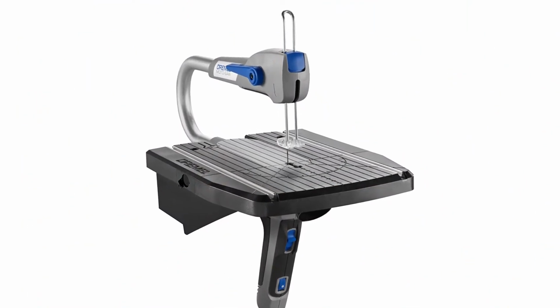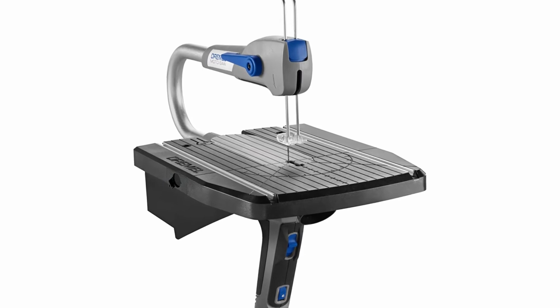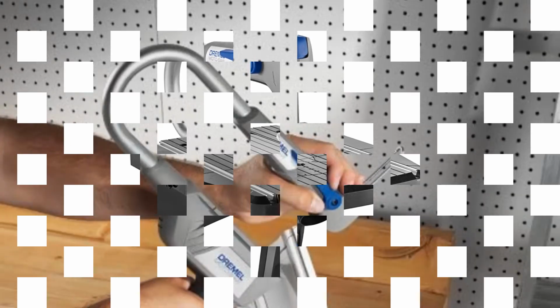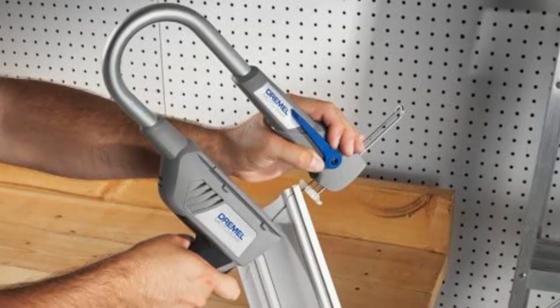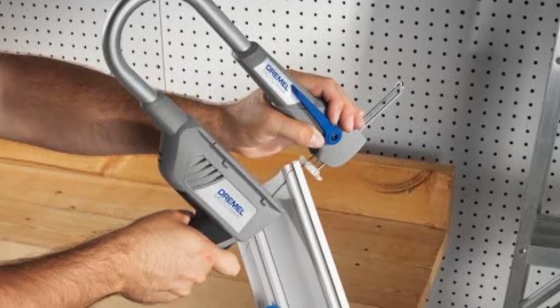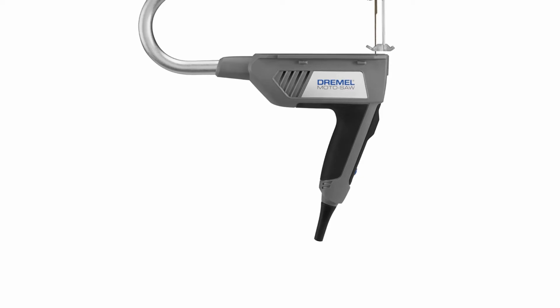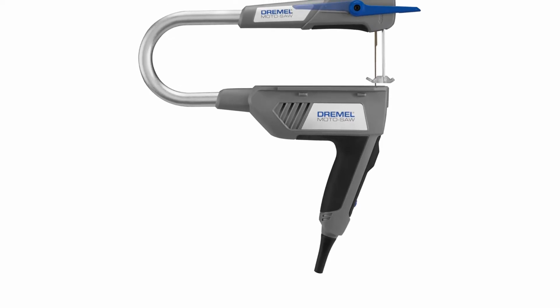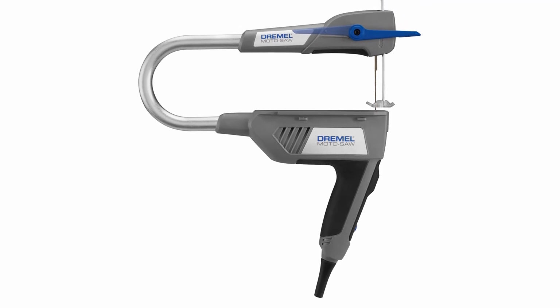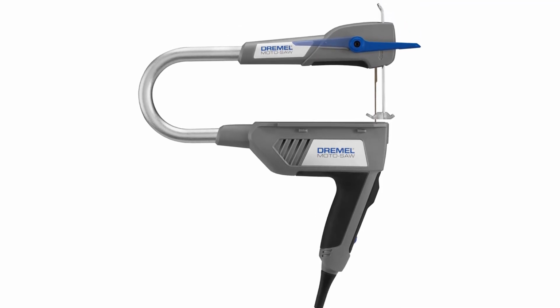One can get the side cutting blade, wood and plastic blades, fine wood blades, metal blade, 10 cutting blades, Dremel Moto Saw Scroll Saw, vacuum adapter and one hard case in this pack. It accepts only pinned blades but not both blades for its operation.